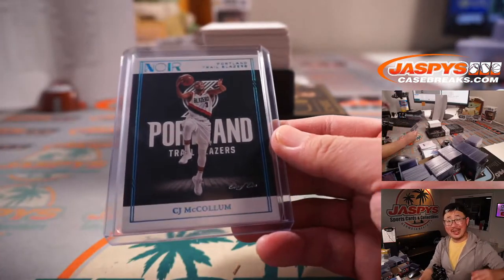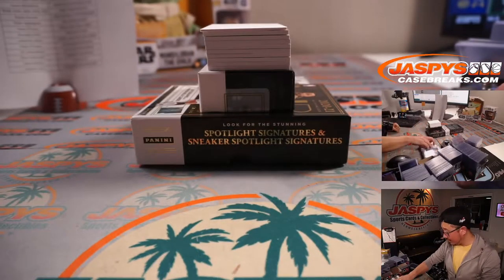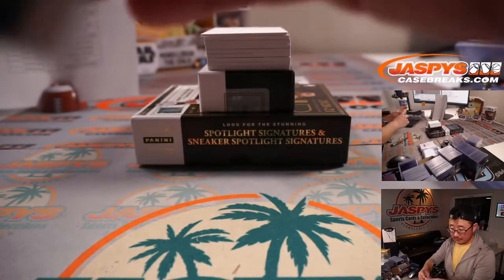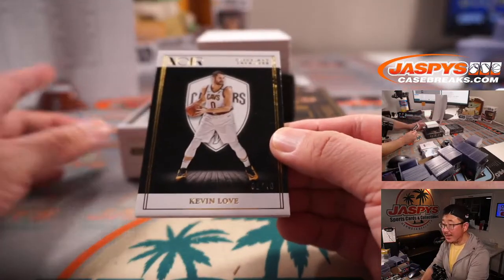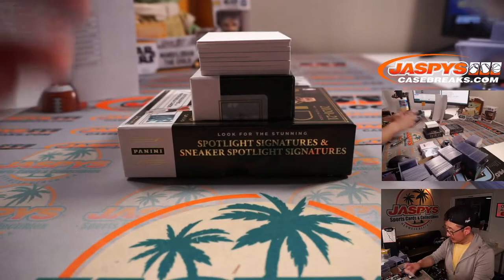All aboard the Big Hit Express. Woo woo! Out of fives and under, getting the train whistle, of course. We got Devin Vassell to 99, AJ with the Spurs. There's Kevin Love, 1 out of 10, Chris with the Cavs.